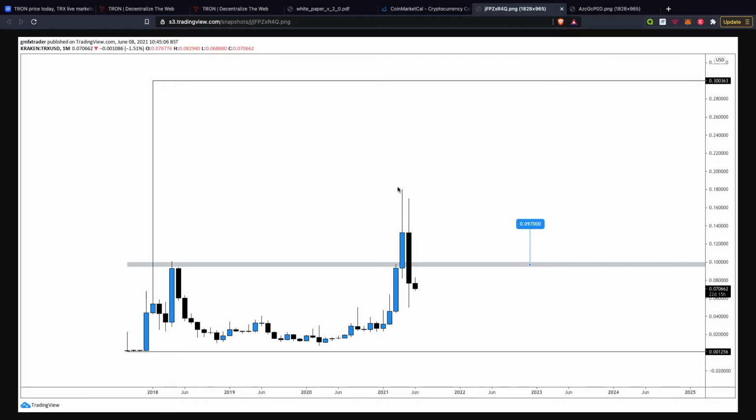It did surge all the way up towards near that 20-cent mark, but it then dipped all the way back down. As you can see, there was this previous resistance level back in 2018. It did break it recently, and then it has dipped back below. So in order to go beyond, in terms of long-term projection, back towards the 20-cent mark and then back to the 30-cent mark, it has to maintain above this resistance level, hopefully create a little bit of support here, and then go back up towards the all-time high.